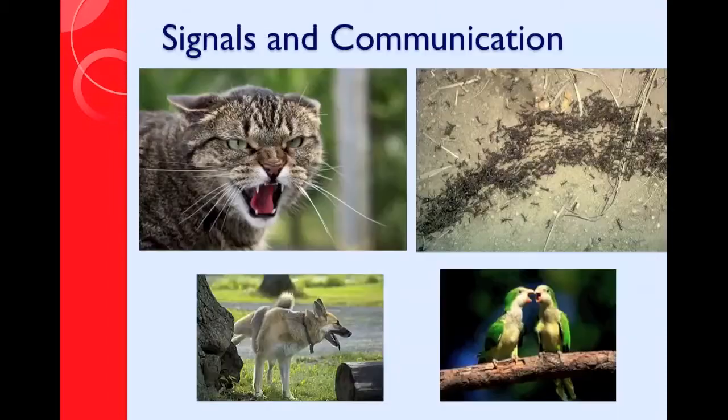Signals are another animal behavior that's under the strong influence of genetics. A signal is any behavior that causes a change in another animal's behavior. Communication in animals is the transmission, reception of, and response to a signal.